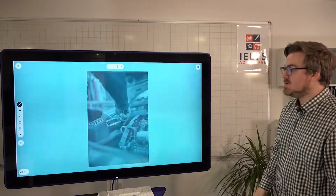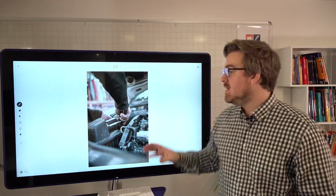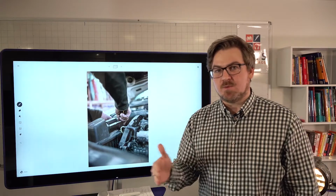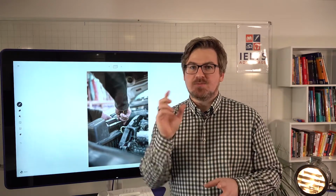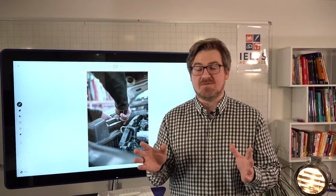So what can you do instead? Think about your IELTS preparation in the same way that a mechanic would think about an engine. An engine is going to stop working completely if just one small part of that is broken. Same with your IELTS preparation. There's probably just 1 or 2 small parts that you need to work on, and everybody's different.